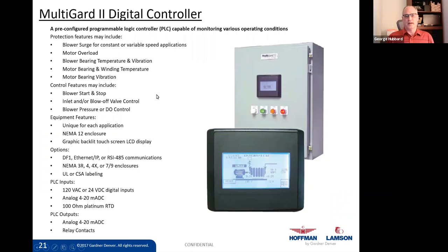Okay, so there are a couple controls that you might have to consider if you're doing a VFD or you're doing a positioner on your inlet throttle valve. This is our example called a MultiGuard. It's basically just a little Allen Bradley MicroLogix PLC. And if you have a VFD existing, this can control the VFD. It can also control the positioner on the inlet throttle valve, depending on which way you go.